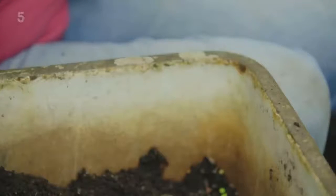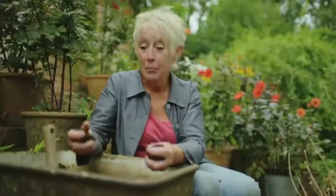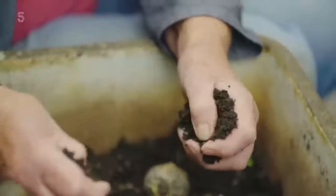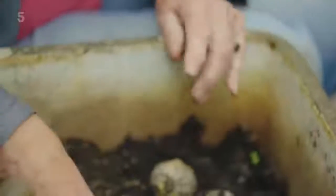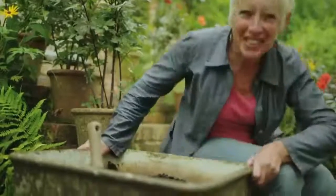But if you're growing stuff in a pot, it really is important to refresh the compost before you start planting anything new. Now, the compost that's in these pots is really good stuff. It's a mix of peat-free, lots and lots of loam in here, lots of grit, a bit of fertiliser. What I'm going to do is top this up as I plant with the same sort of stuff. But now, enter the plants.